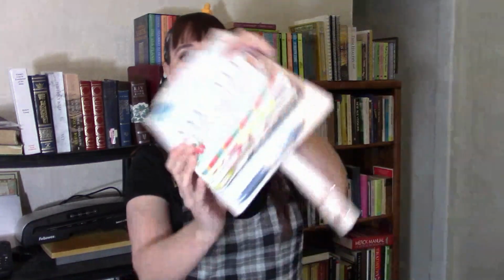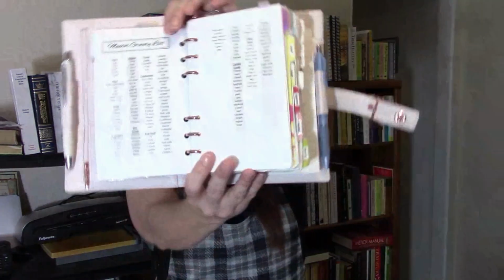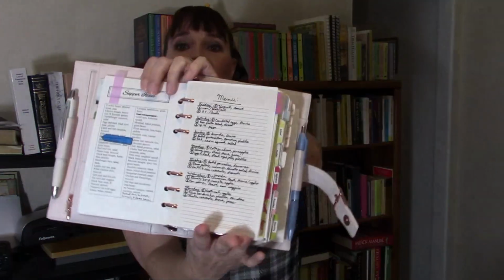And then after that, I have a sheet of paper with some scriptures on it. And then on the other side of that paper, I have my deep cleaning and organization projects. And then after that, I have my master grocery list. And then after that, I have breakfast ideas and lunch ideas. And then I also have supper ideas, and then here on this filler paper is where I write down my weekly menu, where I plan out our breakfast, lunches, suppers, and their sides for each week.